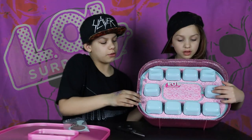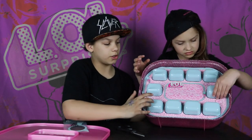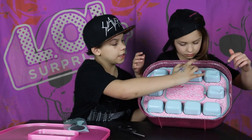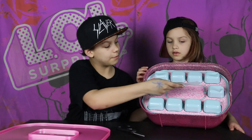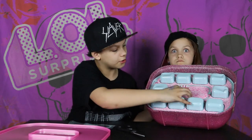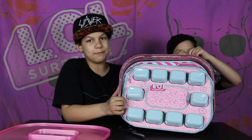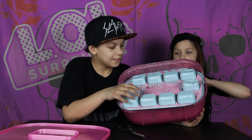So guys, when you open it up, it looks like this. There's 10 blue boxes. And then in the middle is like right here, a big magnifying glass. And it looks like there's some little hidden messages right here. I think I just accidentally opened it up.